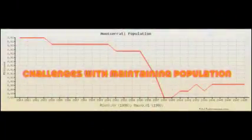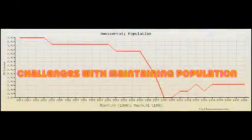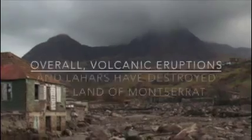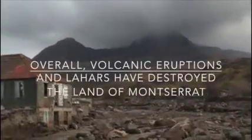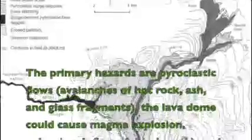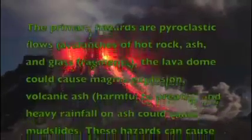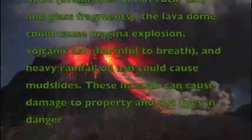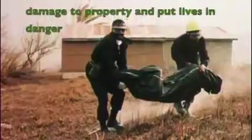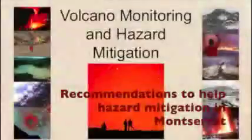Challenges with maintaining population have caused the struggle of risk assessment. Overall, volcanic eruptions and lahars have destroyed the land of Montserrat. The primary hazards are pyroclastic flows, that the lava dome could cause a magma explosion, and that heavy rainfall and the ash could cause mudslides. These hazards can cause damage to property and put lives in danger.